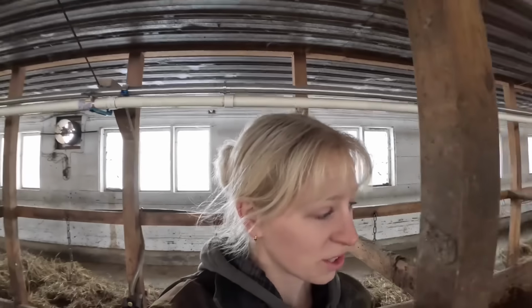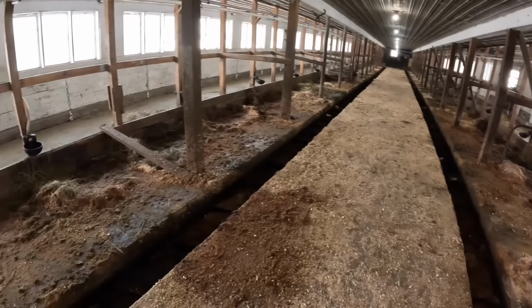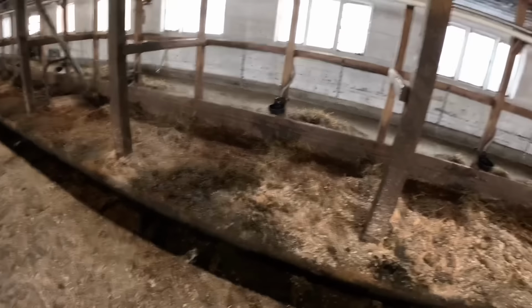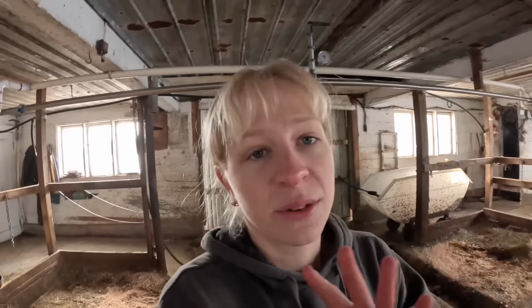Well, they officially did not want to go out, I guess, because it was very hard. And that's the mess that 70 cows can turn a barn into. It's going to take me a while to clean this up. All right, so we finished cleaning up in here.